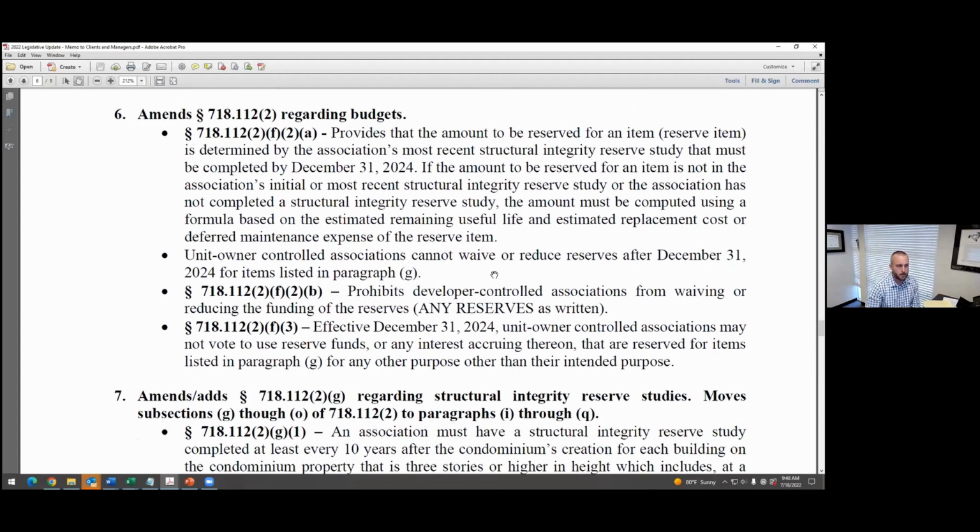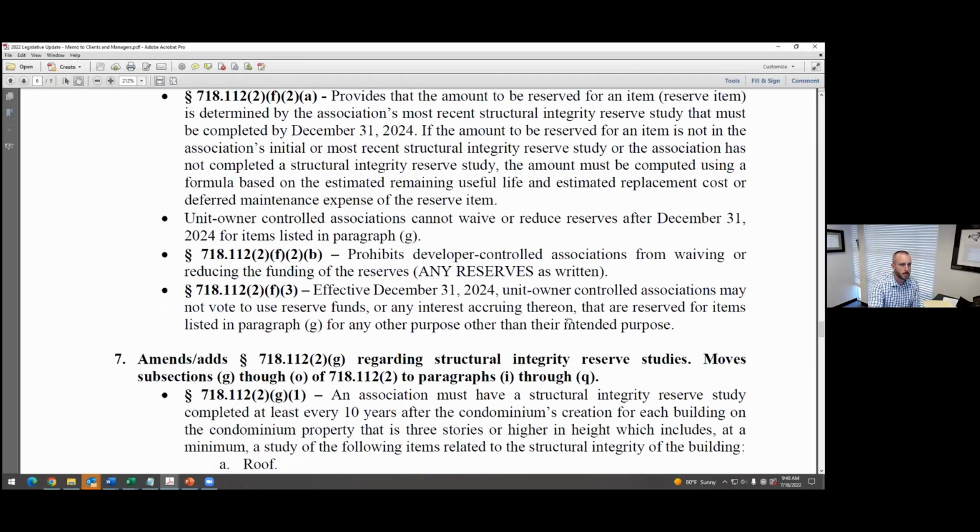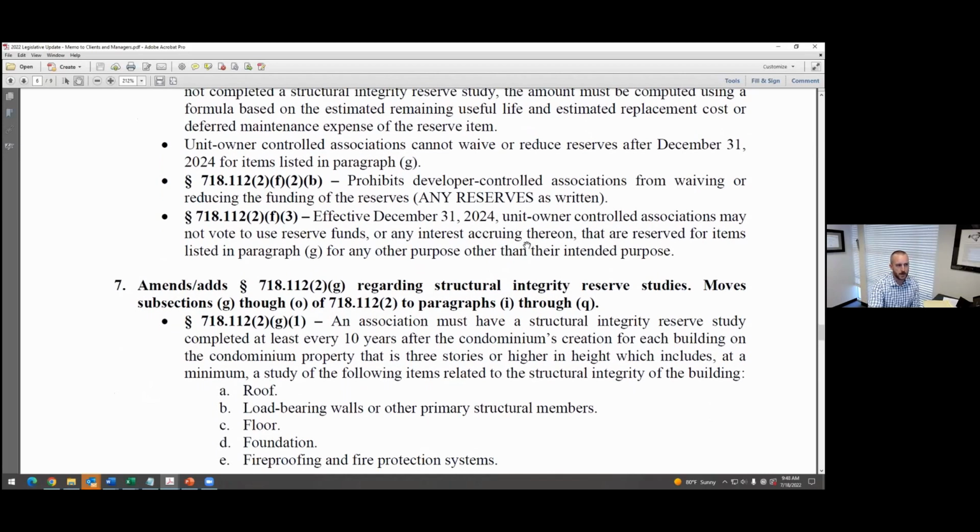The next part prohibits developer-controlled associations from waiving or reducing the funding of the reserves, and it says any reserves, as written. So that's a change to the statute that prevents developers from reducing or waiving the funding of any reserves. The only thing for owner-controlled associations is, again, that you cannot vote to waive or reduce the structural integrity reserve items. And that's what we have on the final point here. As of December 31st of 2024, owners may not vote to use reserve funds or any interest accruing thereon that are reserved for items listed in paragraph G for any purpose other than their intended purpose, which is the structural side.